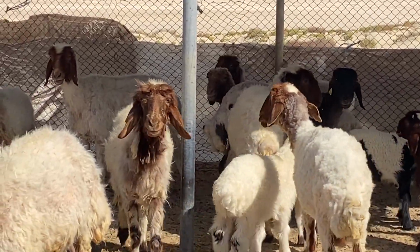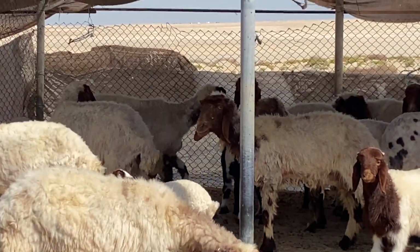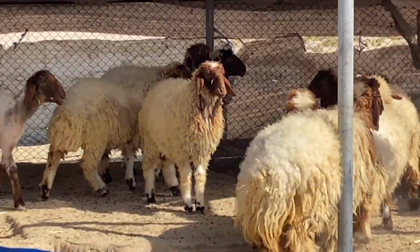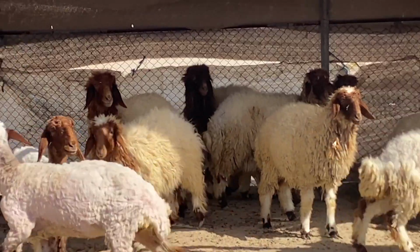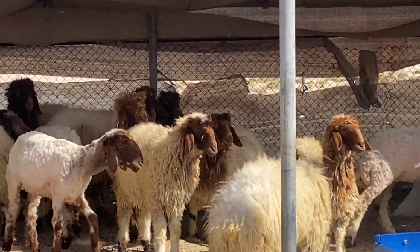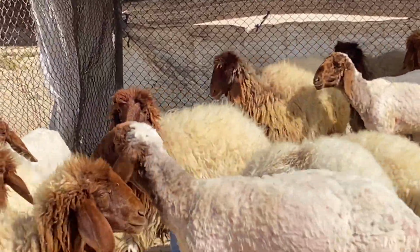Okay, so this is a different group now. There you go. Okay, let's head on to another group. Okay, so here we go. No more traces of mange or mites on their faces. No more scars, no more scabs. The face wool has completely grown back. All right, so we're finally done with this farm. Thank you, and we'll head on to another farm.